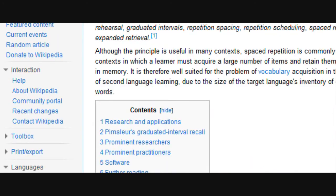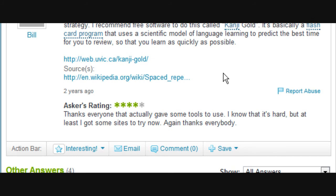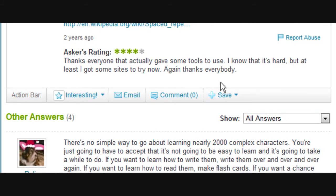Well, close that. I'll get this Kanji Gold whenever. Bookmark. Thanks everyone, they actually gave some tools to use. I know it's hard, but at least I got some sites to try now.